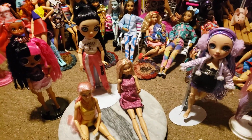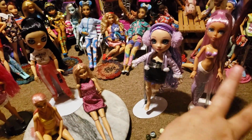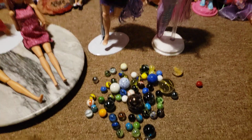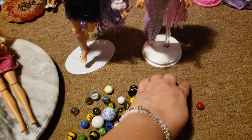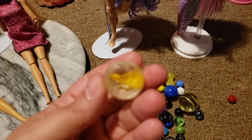On my last Goodwill run, I ended up finding 6 dolls and a whole bag of marbles. The dolls and the marbles were $3.99 each. The bag of marbles, there's 63 marbles in there. Only one of them is really bad. This one's all chipped up and banged up for some reason.